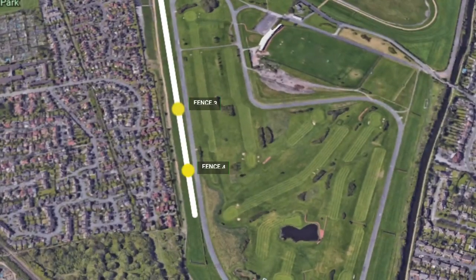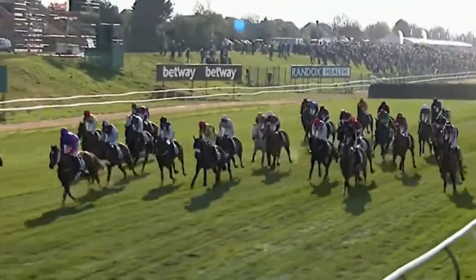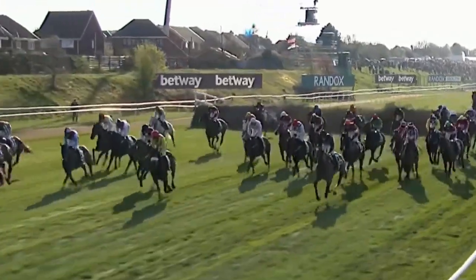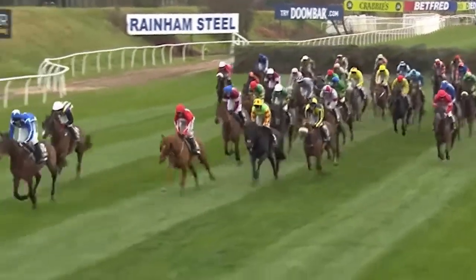The next two fences are both plain fences, so this presents a good opportunity for the riders to get into a solid rhythm as they progress through the course. It's good to assess whether there are any loose horses that could negatively influence your run during this time too, as you make your way through to the 6th fence at the Grand National.